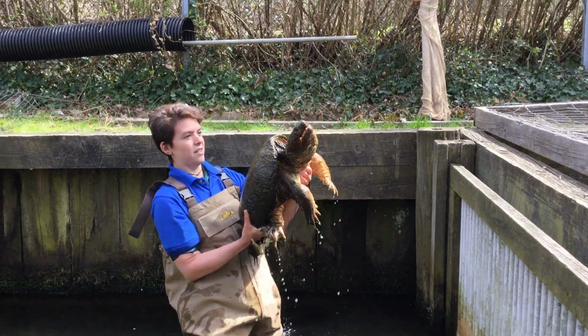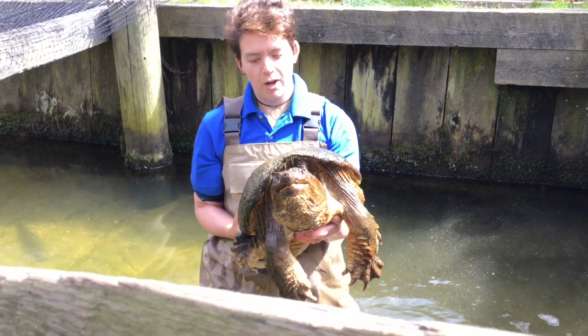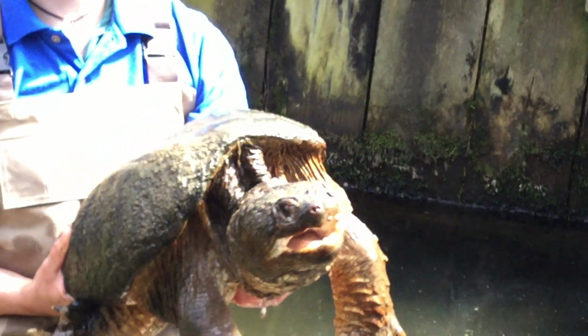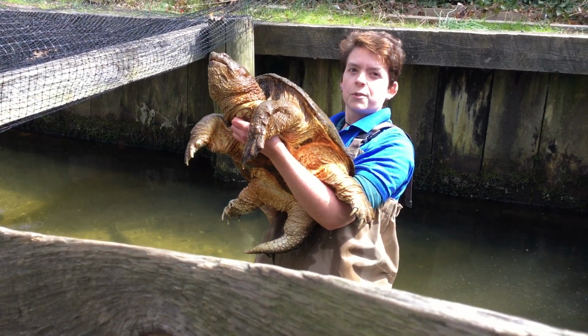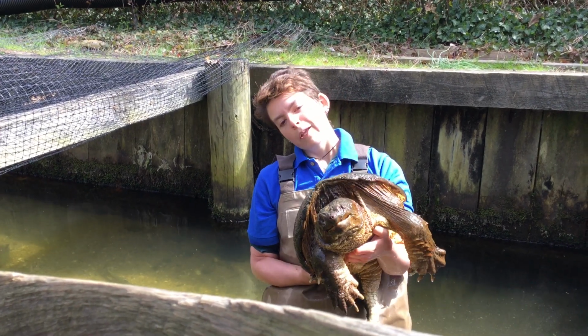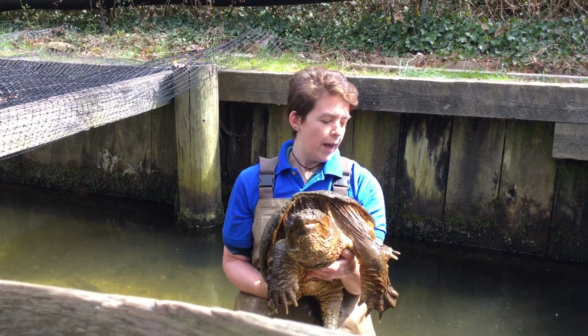And there she is. So this here is Boulder. She's our big old snapper. As you can see, she's quite large, a lot bigger than the shell that I was showing you guys. And I'm going to tilt her back a little bit. You can see the reduced plastron down there. She has all of this flesh, and oh, I can't tell if her mouth is open or not, but I know she's wiggling around a little bit.